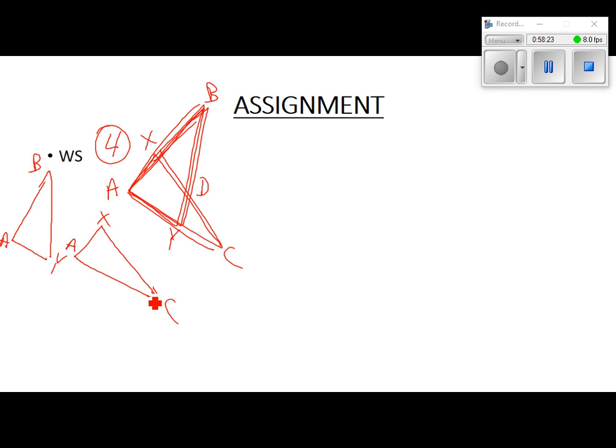Segment AX is congruent to segment AY. Is that in our two triangles that we're trying to prove congruent? Yeah. That's that segment and that segment. So that's a pair of sides. So we're a third of the way there. What else? Well, then there's the other side.